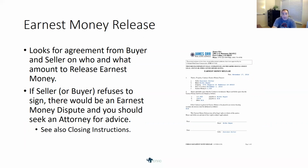They could say, I am disputing that you get your earnest money back. I disagree. You do not get your earnest money back. And now all of a sudden, you've got a dispute, and we have to go look into the contract to find out what's going on there. So if seller or buyer refuses to sign, there would be an earnest money dispute, and you should seek an attorney for advice.